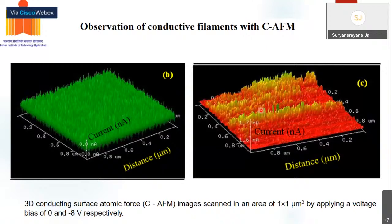That means what we can confirm from this experiment is that the resistive switching phenomena that we have observed in our device is basically due to the current conduction channel mechanism, or due to the oxygen defects. So these oxygen defects are forming conducting channels between the bottom electrode and the top electrode, which actually leads to current flow between the top electrode and the bottom electrode. Okay, so whenever there is a rupturing of the filaments, you don't see such kind of conducting channels.